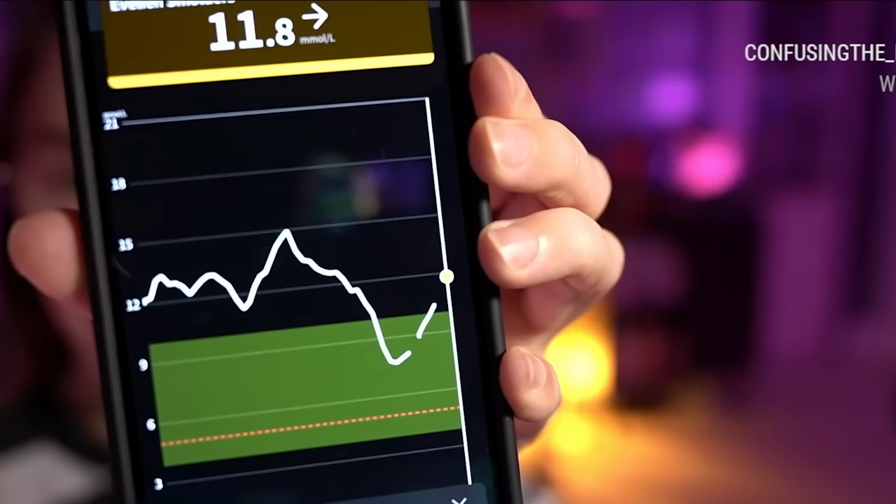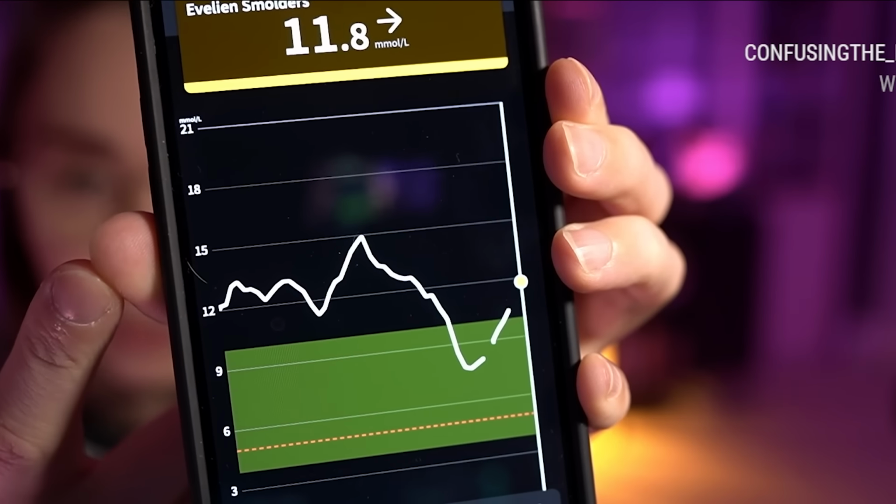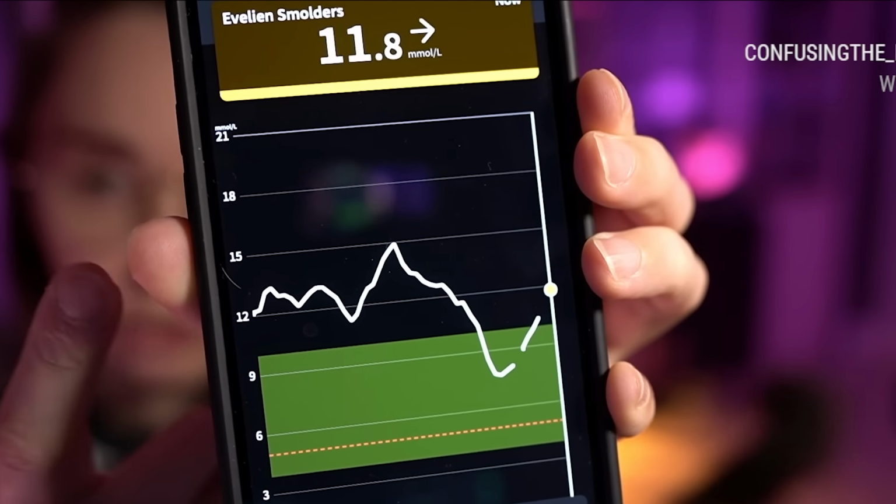BB's doing so well as well. That highest peak is 15. So ideally, you want to keep them under 15 as much as you can.